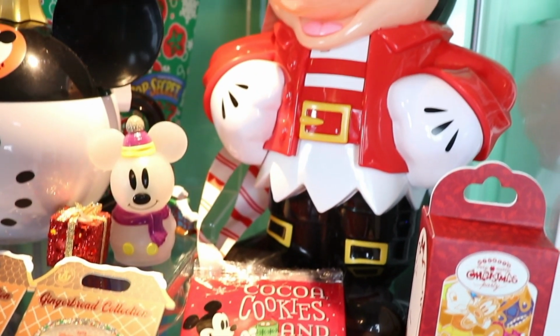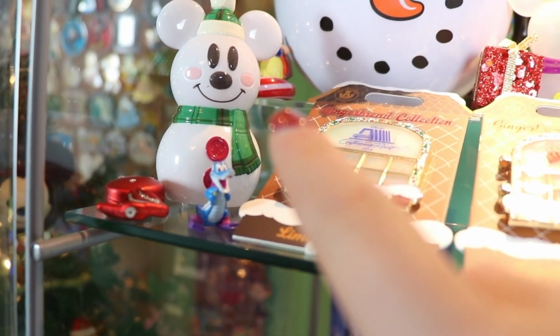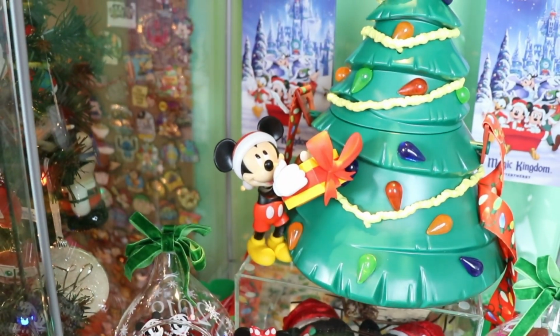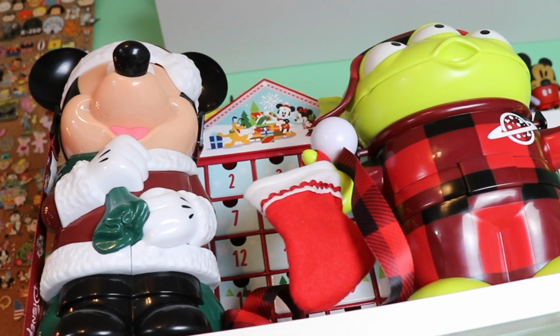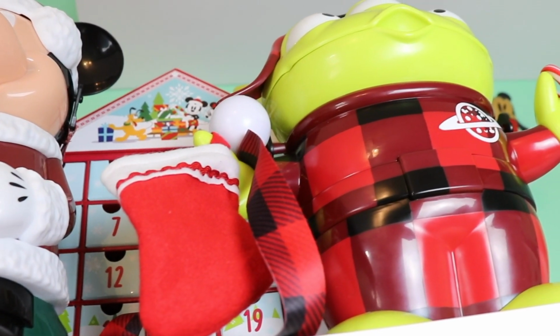And above that we have the Elf Mickey popcorn bucket. In this display I'm actually using the lid to the clear case just to give it some more height in the shelf, so it's a good kind of 2-piece set. Above that we have 2 more Disney popcorn buckets. We have the Santa Mickey popcorn bucket and the Holiday Alien popcorn bucket, and I added the little stocking and candy cane in his hand.